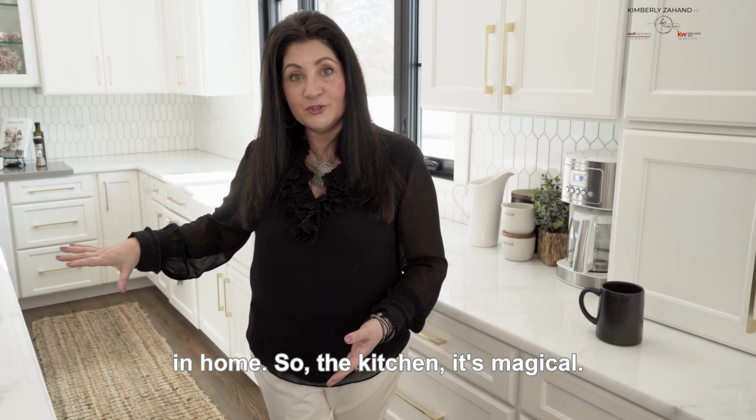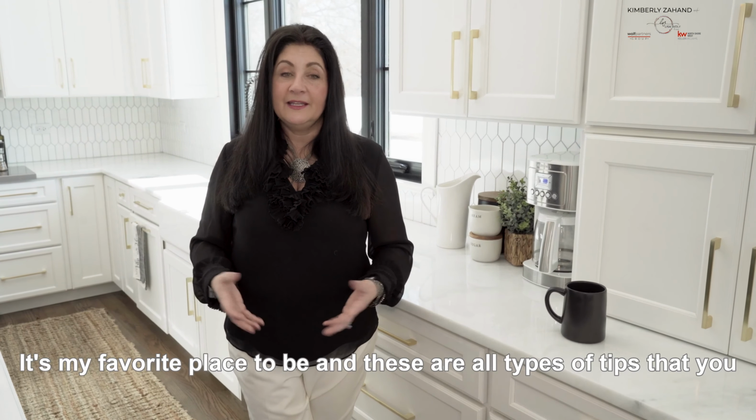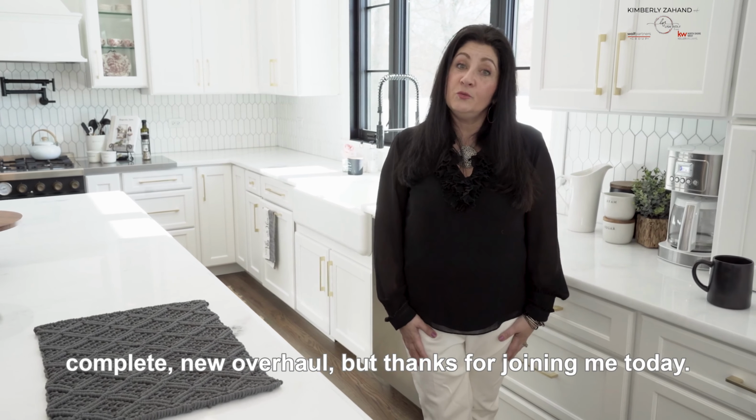So the kitchen, it's magical, it's fun, it's my favorite place to be, and these are all types of tips that you can do to either refresh yours or do a complete new overhaul.